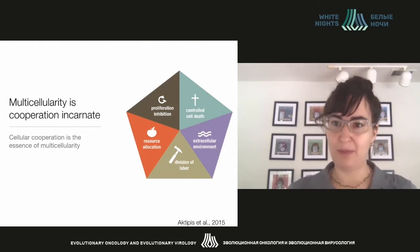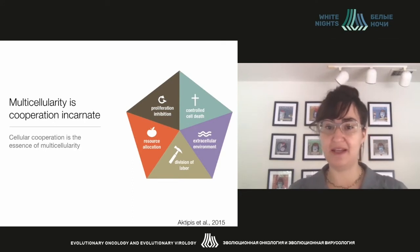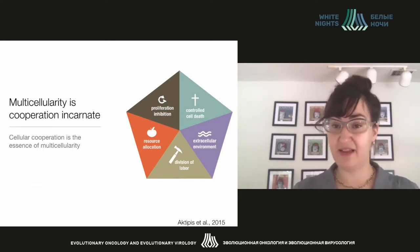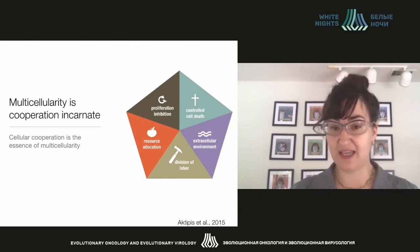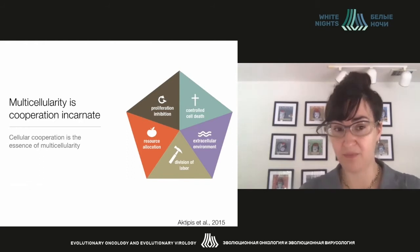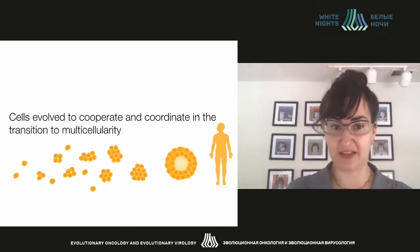Because really what multicellularity is, fundamentally, it's about cellular cooperation. So in order for multicellularity to happen, cells have to be able to control their proliferation, control cell death. They have to be able to create an extracellular environment that allows them to adhere to each other and function well together. And you also have mechanisms for allocating resources, so cells get the resources that they need, and of course, dividing labor. So these are what we've called the foundations of multicellular cooperation. And these were really critical in that transition from unicellularity to multicellularity.